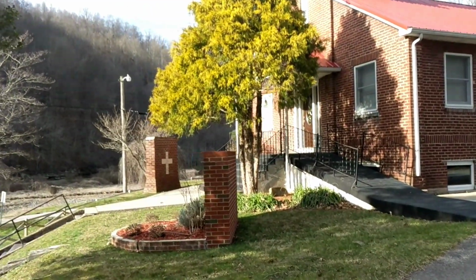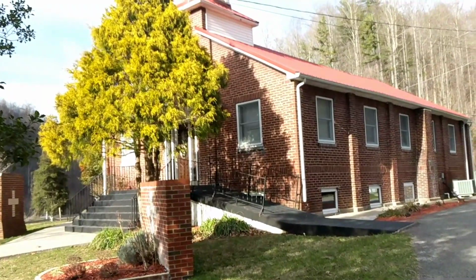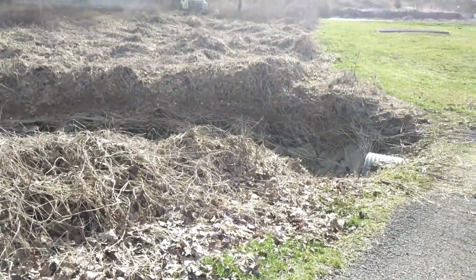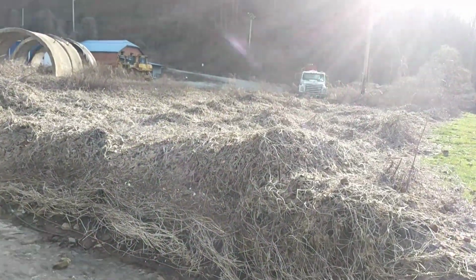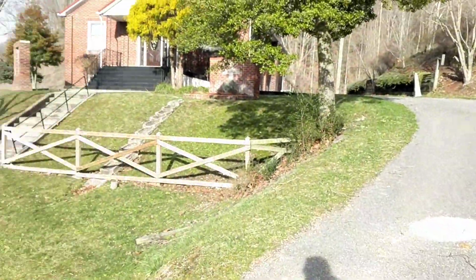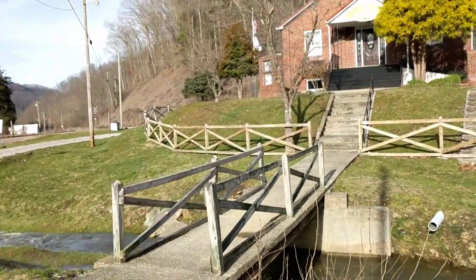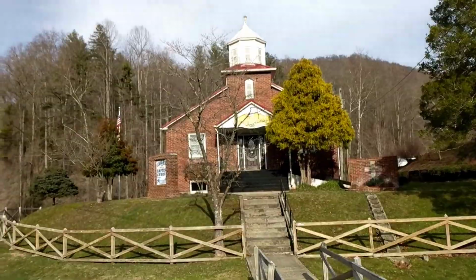Isn't this a beautiful church? I mean, it looks like a postcard. I hope my video does it justice to the spot it's in. Got the water running. Got one behind it and one in front of it here. I hope my video does justice to that. That is beautiful.